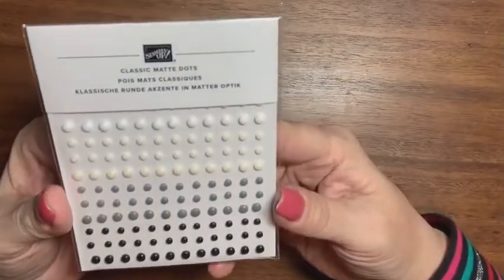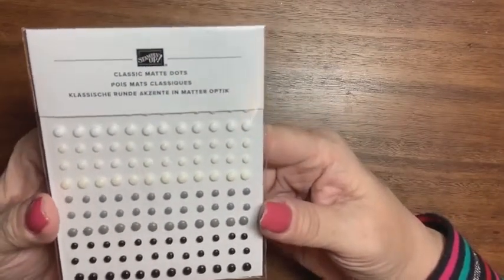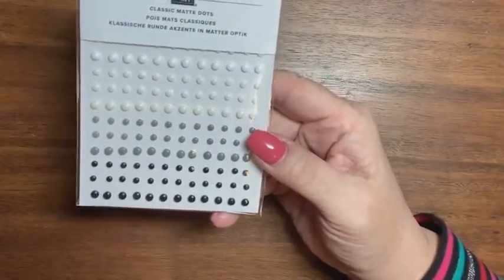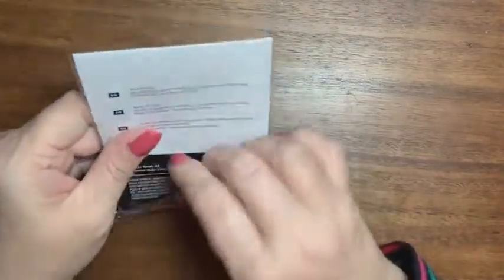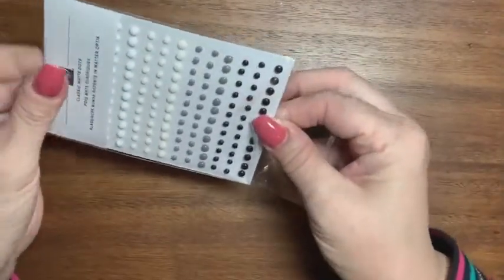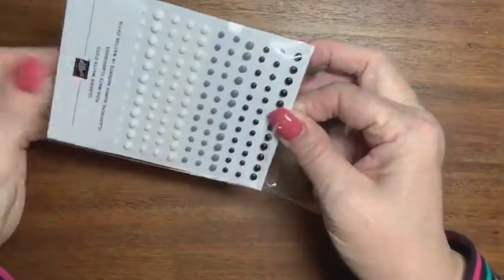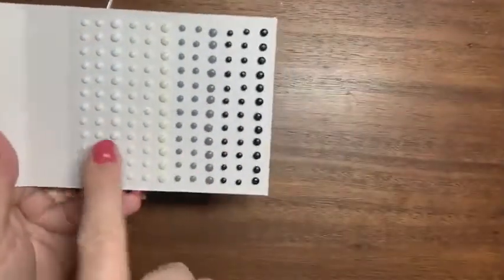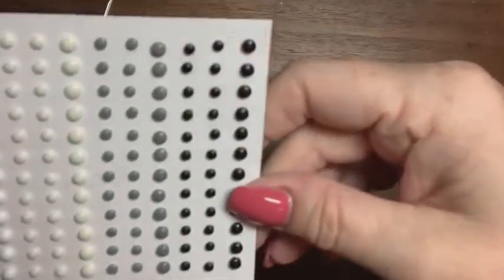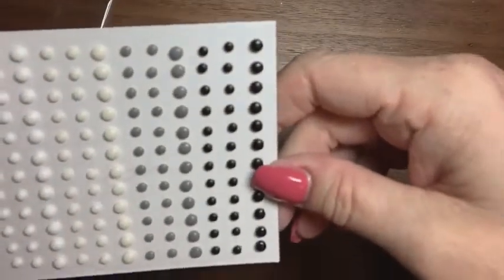They're all excellent. These are classic matte dots. Now we have classic black matte dots, right? And those went over so well that they gave us this collection that's in 4 different colors. There's 144. Looks like 2 different sizes. And you have white, vanilla, gray, and black. Aren't those perfect? I love the vanilla.